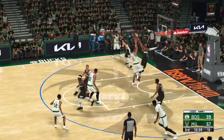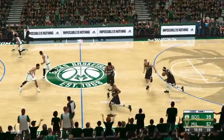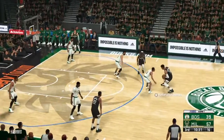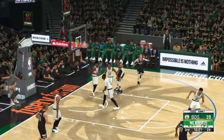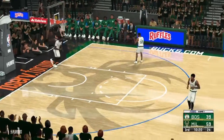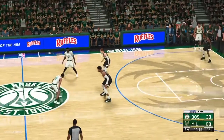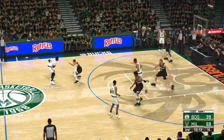Tatum against Antetokounmpo. Antetokounmpo with the block. Now here's Holiday. Pass to Antetokounmpo. That one falls. Nice feed that time from Holiday. Antetokounmpo has got 22. See the way Giannis kept going and kept his eye on the basket? That helped. Payne, pass to Brown.